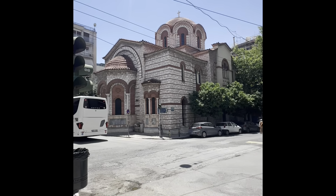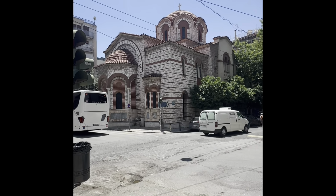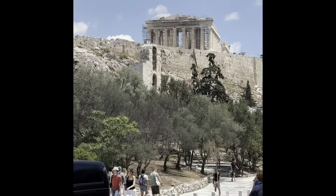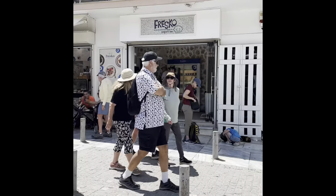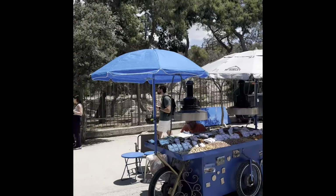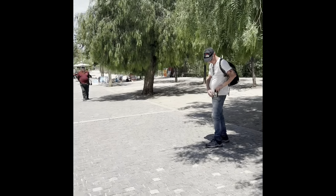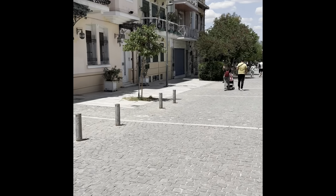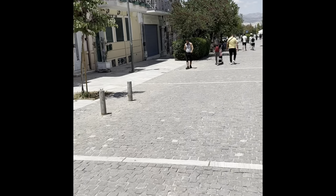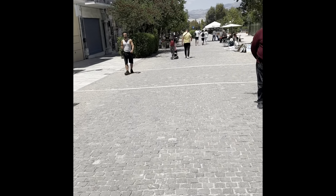Another cool Greek church. Very nice. Getting very, very hot now. Another sneak preview for tomorrow. Very lively slope. This is like people come down after their tour. Go down on this slope. With a very nice view on Athens from there.